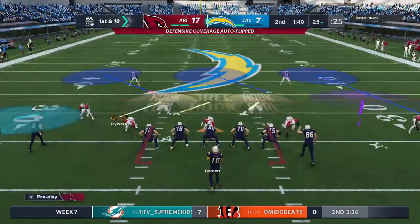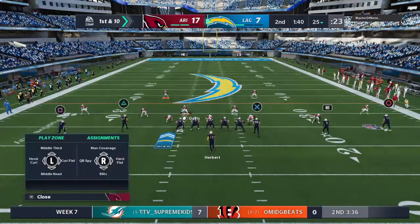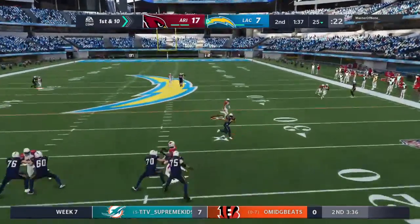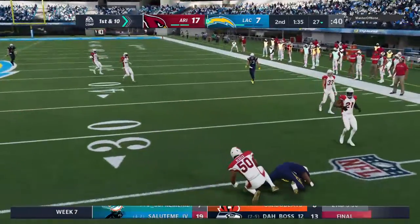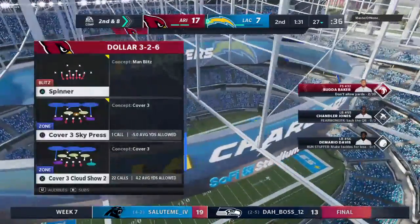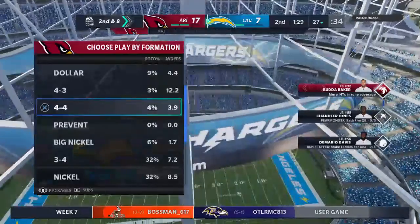The Charger drive about to get going. They find themselves down 17-7 as they start this drive 1st and 10. Here's a throw to his running back. It's complete. And he's upended after a gain of 2 out to the 27. That catch good for only a couple.